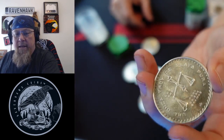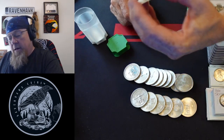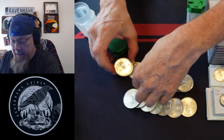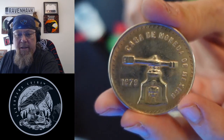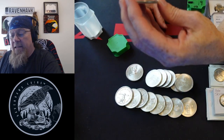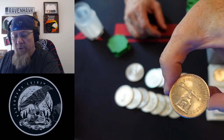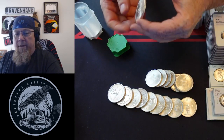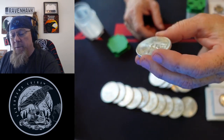There we go, another Casa de Moneda. This one's got a little bit of toning on it, kind of nice. And let's see here if we have anything spectacular. This one looks like somebody polished it, though. That's kind of a bummer. I wish I had caught that. Actually, I just asked the guy to give me a roll, and so it's kind of my fault for not looking through it. But still, very, very nice coins, to say the least. These are 92.5% silver.